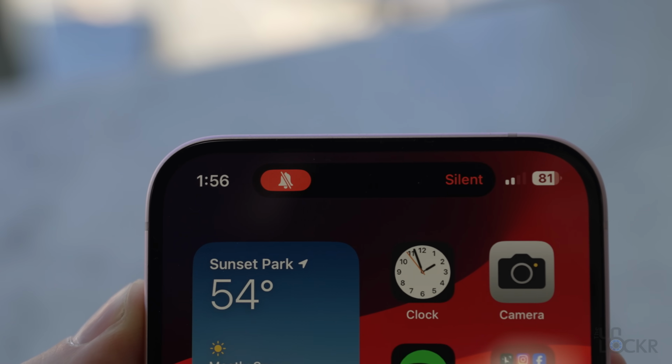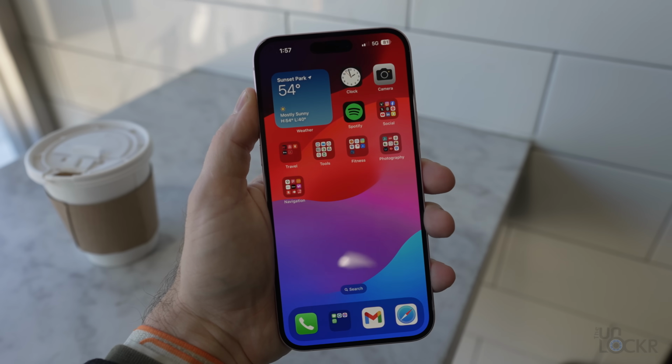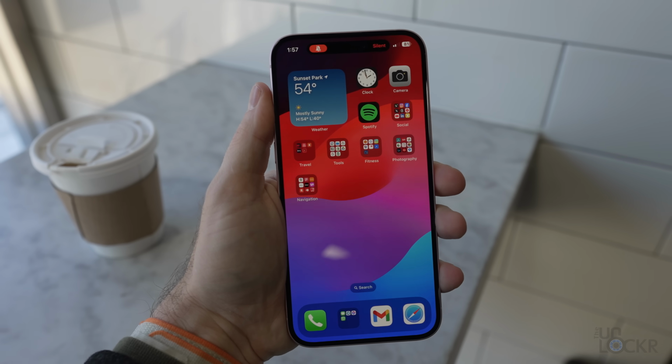So instead, here we have the usual notification slider for silent and ring, which, if you're like me, you'll set to vibrate as soon as you set up the phone and you'll never touch it again.